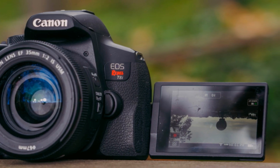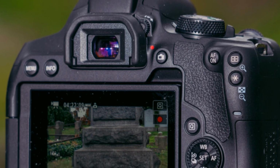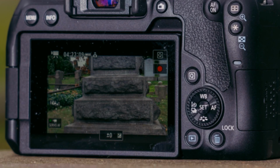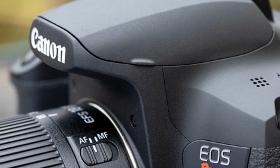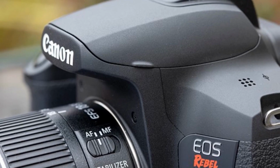The T8i does lose out to some of the more accomplished and feature-laden options that we have listed here, but it is no pushover. It is a fantastic camera that will produce great images when wielded by the right hands, and in the process, you will also save a lot of money which you can then invest in quality glass.